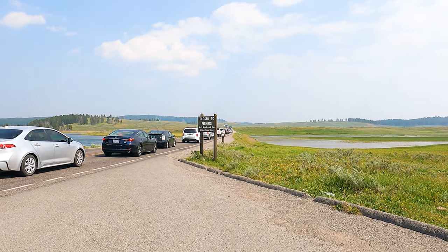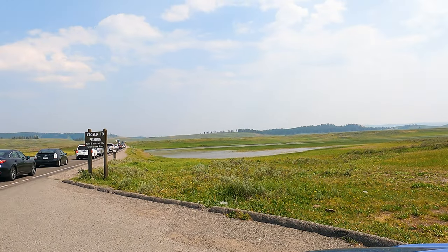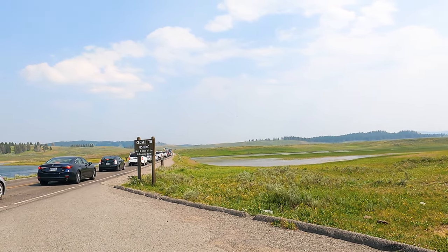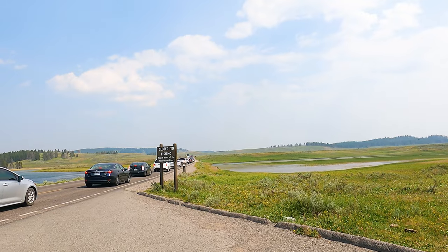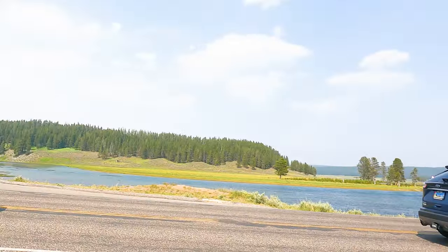Okay, so now this is what you call a bison jam. Bison are all over there. And oh no, the bison are crossing the street. See, they're all the way down there and they're crossing. That's where the bison jam is coming from, and it's backed up all the way out there.